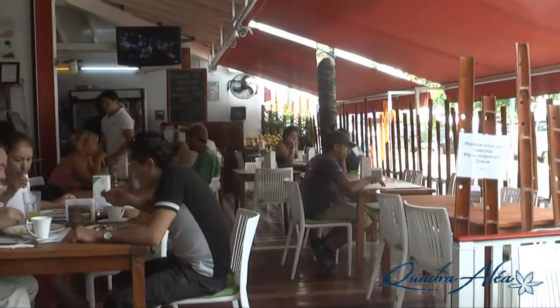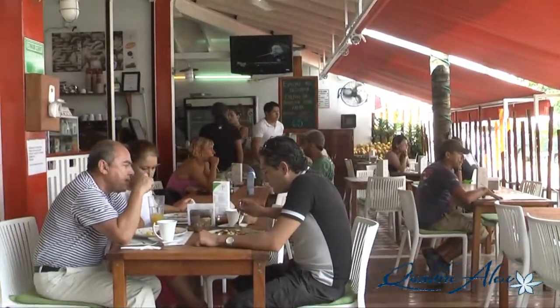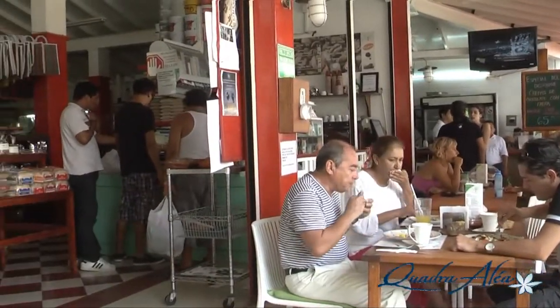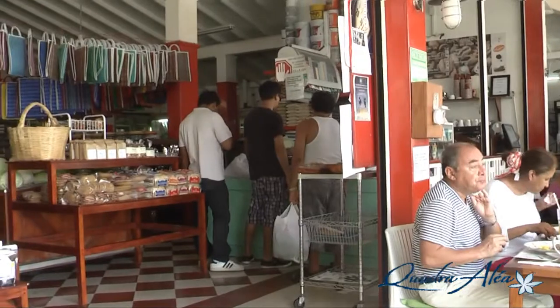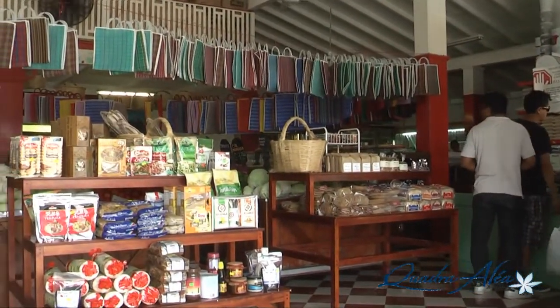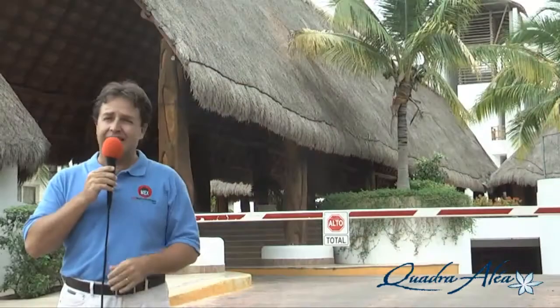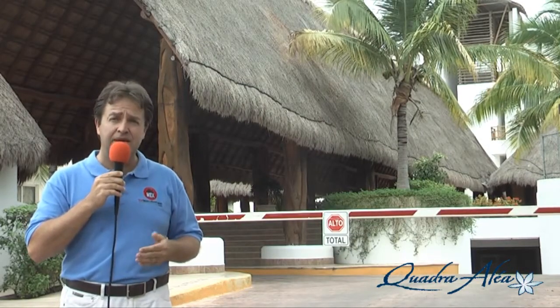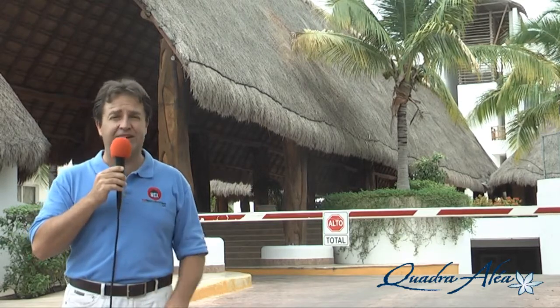Here, you're going to find all kinds of local restaurants, tacos, ceviche, all the famous Mexican local restaurants. And going two blocks south, here you can find Walmart, Comercial Mexicana, to do your grocery shopping. Guys, what better place to be living, to become a Playense, than Quadra Alea?